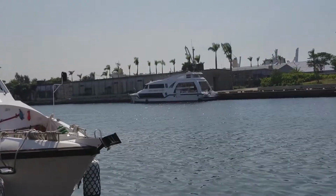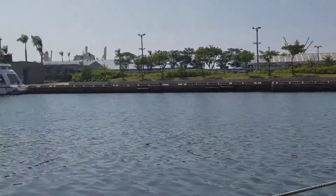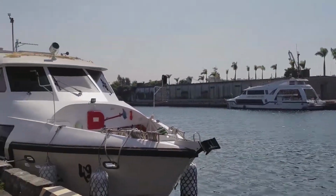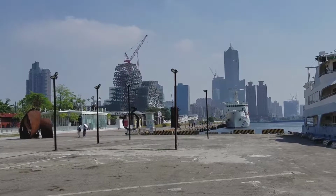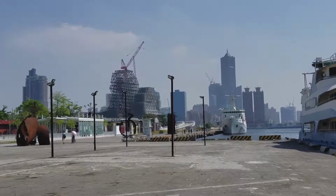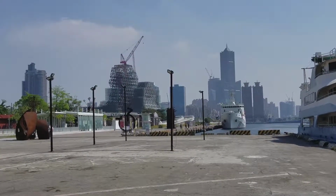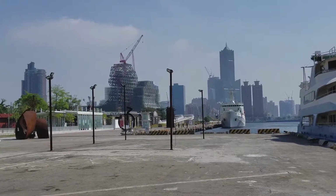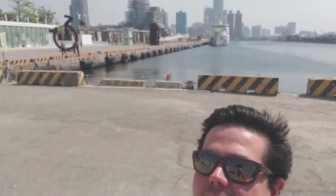Now the art district is right next to the pier, and there are some extremely nice yachts here that are docked. One day. The view from the port pier here is extremely cool. You can see most of downtown Kaohsiung.